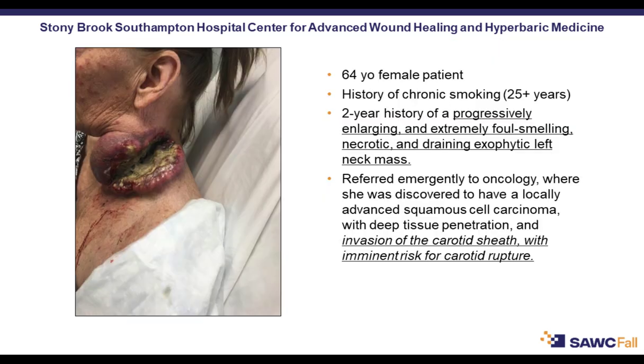So this is something that I wanted to share with you because it's something that is pushing the boundaries of amnions. This is a 64-year-old female patient, a chronic smoker, who had a 2-year history of a progressively enlarging and extremely foul-smelling, necrotic and draining exophytic left neck mass. The problem was that on the CAT scan, the mass was touching the carotid artery with an imminent risk of carotid artery rupture.